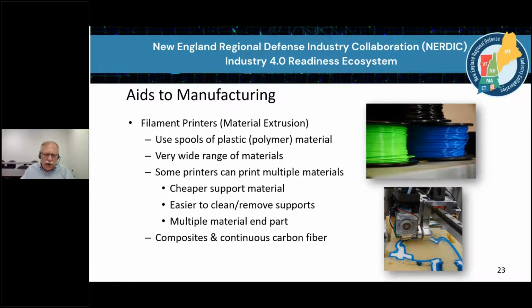So if we look in the photograph, the bottom photograph, here's a part being built. We have a blue material, which is much more expensive on the outside. The inside has a less expensive material, the white material. And then the beige colored material is actually the support structure that's dissolvable in water. Here again, the idea that you can print parts with a wide variety of materials, but you can also print with composites and continuous carbon fiber, which we talked about before. Next slide, please.